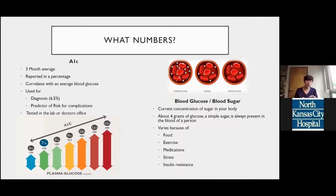So what is my blood sugar right now? So remember, the A1C is a 3-month average that tells us about the past, but blood glucose or blood sugar is in this moment how much sugar is in my body. Okay? About 4 grams of glucose, a simple sugar, is always present in your body. So that's not actually a lot, but you still need that amount. Okay? Your blood glucose can vary because of lots of reasons. It can vary because of food, exercise, medication, stress, and insulin resistance. And so all of those come together to really help us manage your blood sugar.